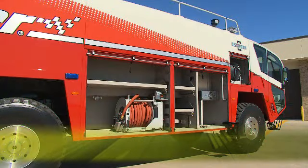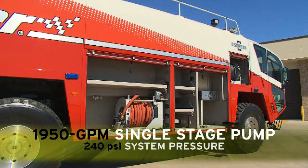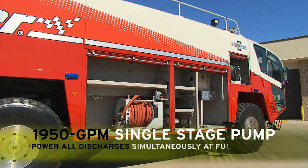The Striker is equipped with a 1950 gallons per minute single stage pump with a system pressure of 240 psi, giving you the ability to power all discharges simultaneously at full capacity. This delivers aggressive high speed firefighting power.